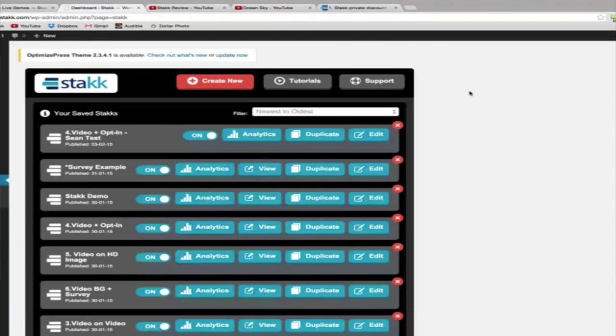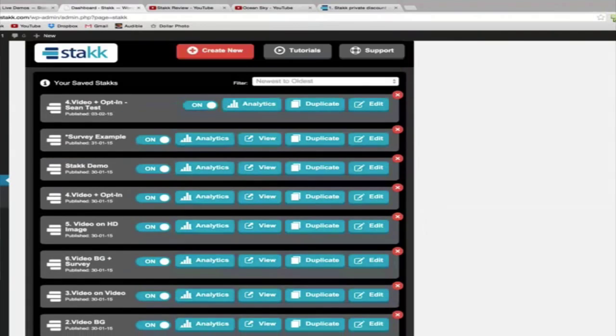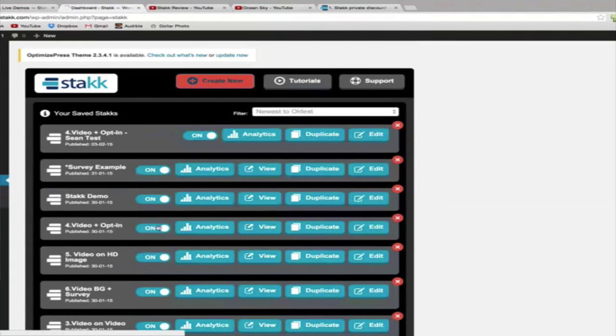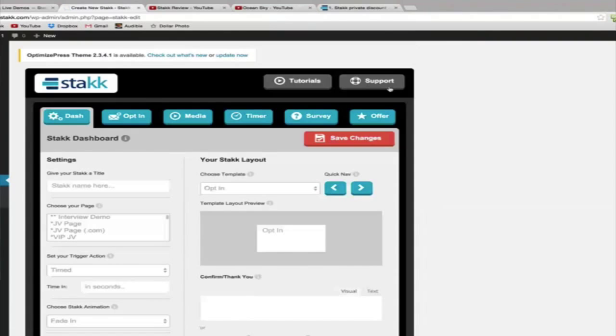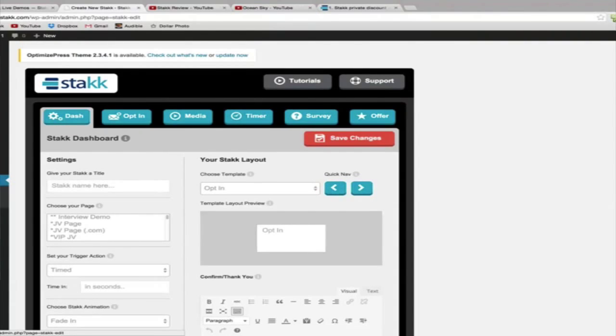So it's really simple. This is in my WordPress admin area. And all you need to do is just click create new. You do have to have a WordPress website if you want to use this. You need to have a basic website and hosting in order to use it. That's right. Yeah, it's a plugin for WordPress.